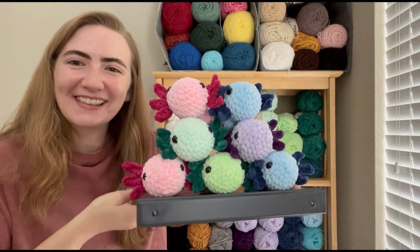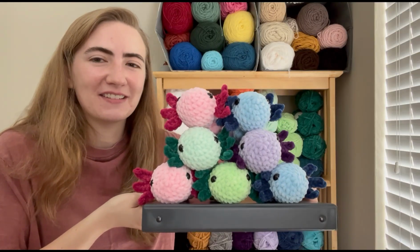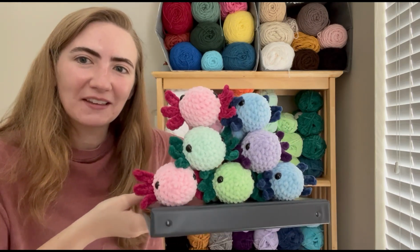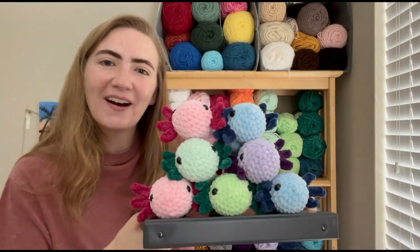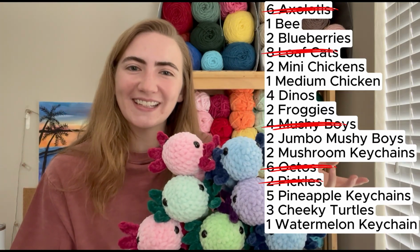Okay, you guys, here's the whole squad. So I typically bring 8 with me, and I do 2 each in these colors. So I'm really happy. I like that little mint green axolotl. We'll see how he does at the market. So I'm super happy these guys are done and I can cross them off my list. Okay, moving on to the other things that I made last night.